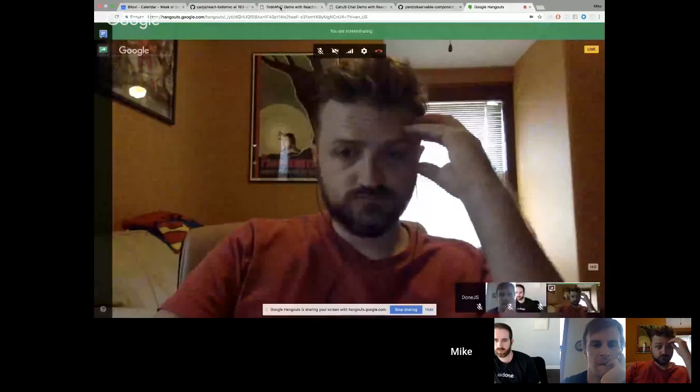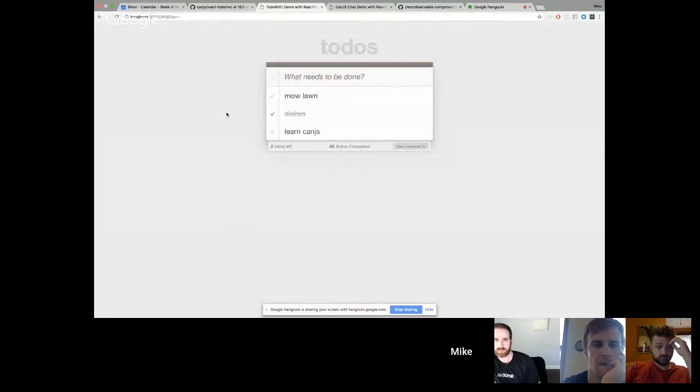So the first one was a to-do list example. This is an example that if you've read the CanJS docs, you've probably seen before, where you can just check off to-dos. One of the cool things while I was building out these examples was that I ran into a couple of different bugs and I was able to fix them.